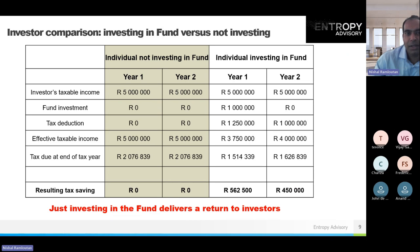His tax deduction, remember I said it's 125% of his investment amount. So his tax deduction is 1.25 million, just from a 1 million rand investment. And therefore, his taxable income reduces from 5 minus the 1.25 to 3.75. So he's only going to pay tax on 3.75. As I said, if he's a salaried employee, he'll get a tax refund, and it's fairly efficient. And therefore, his tax liability for the year is only 1.5.